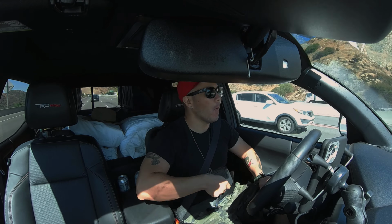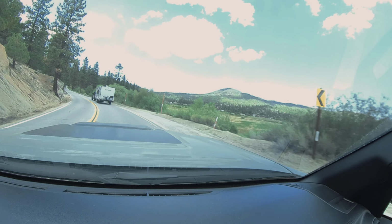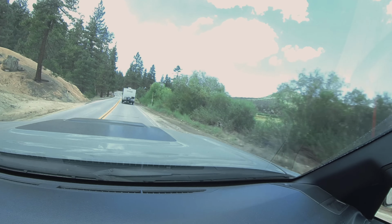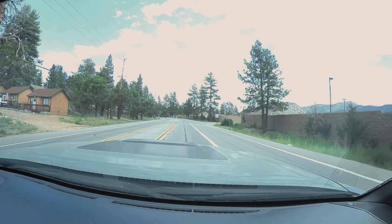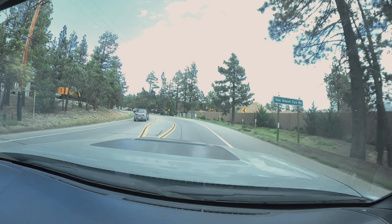All right, let's head out. I'll update you guys along the way. Turn left onto Van Dusen Canyon Road. There you go. Coming up on Van Dusen.